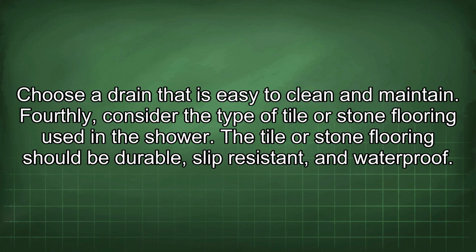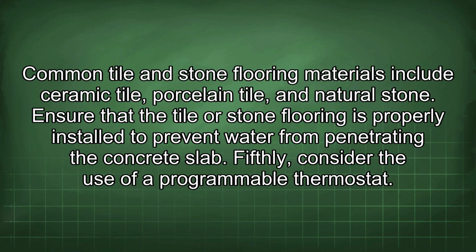Fourthly, consider the type of tile or stone flooring used in the shower. The tile or stone flooring should be durable, slip-resistant, and waterproof. Common tile and stone flooring materials include ceramic tile, porcelain tile, and natural stone. Ensure that the tile or stone flooring is properly installed to prevent water from penetrating the concrete slab.